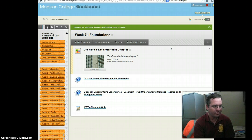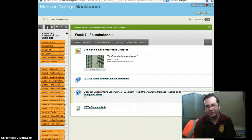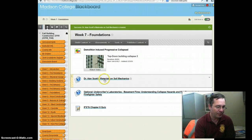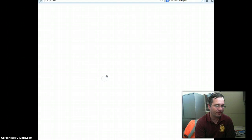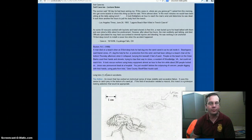For Chapter 6's materials, you'll basically read the text, and you will take the associated quiz on the text. And Chapter 6 deals with foundations. We don't in the fire service real frequently deal with foundations, but there are some good reasons to know some things about them. The thing that we would be likely to be called to in association with a foundation is probably a soil collapse during excavation.